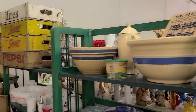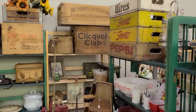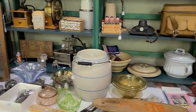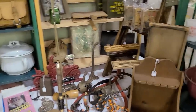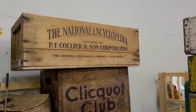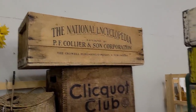I'm surprised at how receptive people are to letting us come in here and videotape their booths. Most of these people, it's their own collections from home. So there's some niche, interesting boxes. I got a lot of dynamite boxes at home that I collect. Unfortunately, there's no dynamite in them anymore.